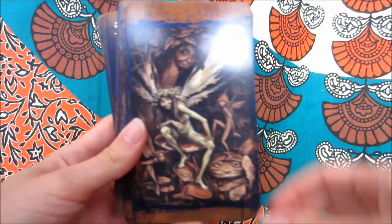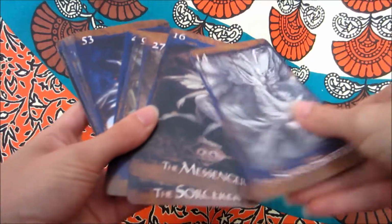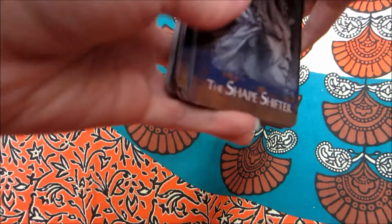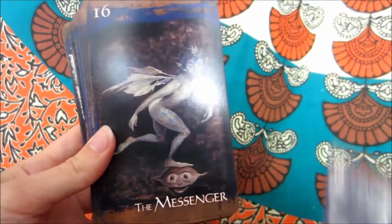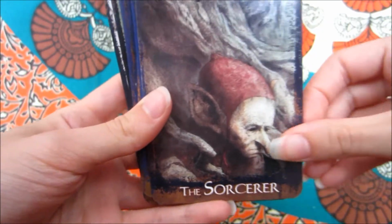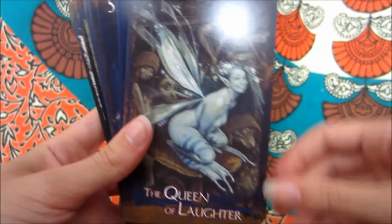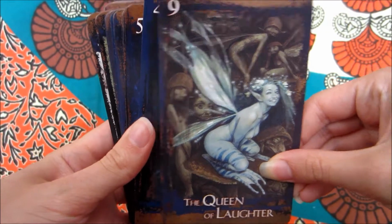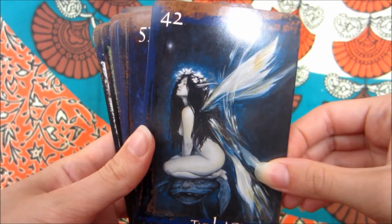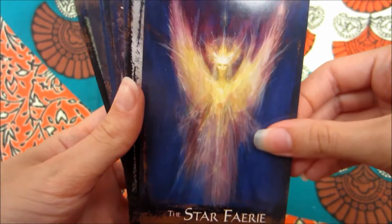I don't use this deck very much. I do find it hard to read because Fae energy in itself can be very hard to read. Personally, when I'm connecting to Fae energy, I usually just connect to it personally because I do have strong connections to the Fae. So I actually find that these cards kind of get in the way of that. But occasionally I will be drawn to use it just because I really love the art, and it's really lovely. The book that comes with this is quite large.